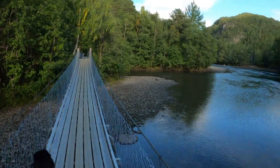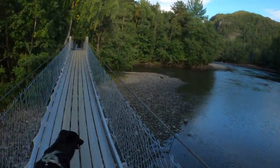Amazing hanging bridge. It's really moving.